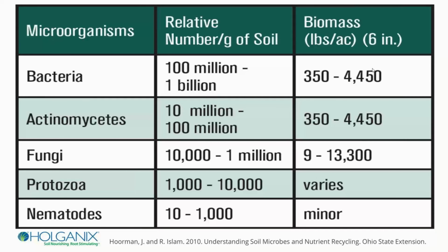But what's amazing is, let's look at good soil versus bad. On the left-hand column, these are the different microbe types: bacteria, actinomycetes, fungi, protozoa, nematodes, etc. They go from the smallest, the most abundant, the fastest to grow, bacteria, and they get larger and slower to grow as you go down the list.